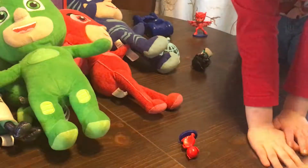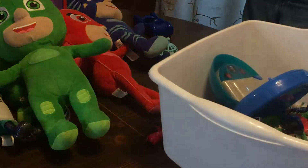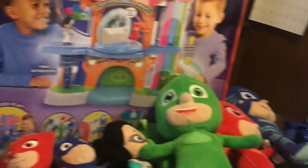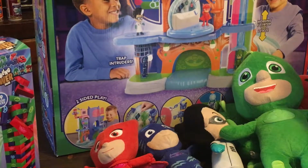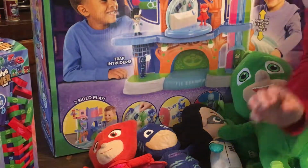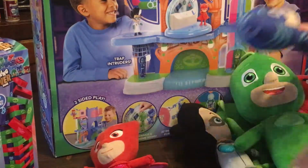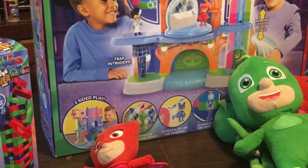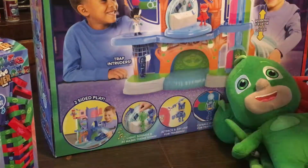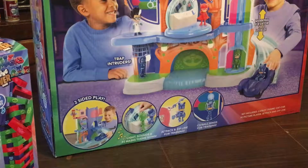This is Gecko. Because what we're going to do is show you guys how to put together the HQ. You forgot the cat guy. Yep, we'll put all the guys in there. Just do this real quick. Throw everything in here. Everything in the bucket.